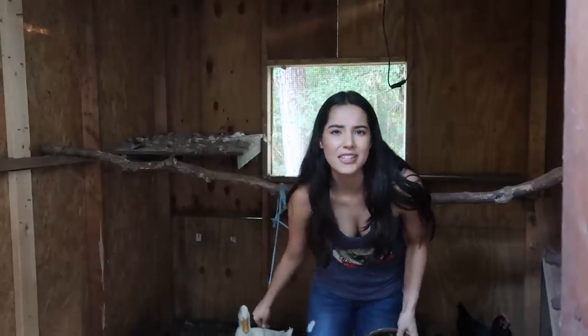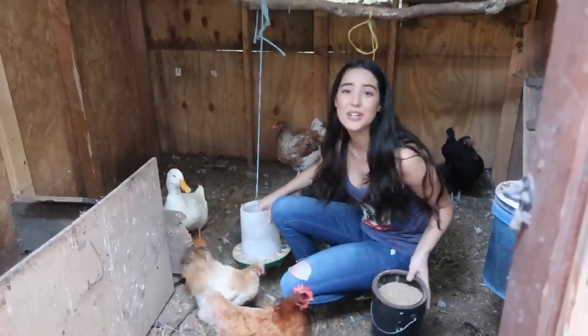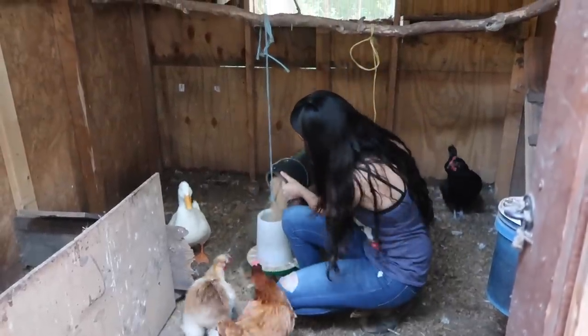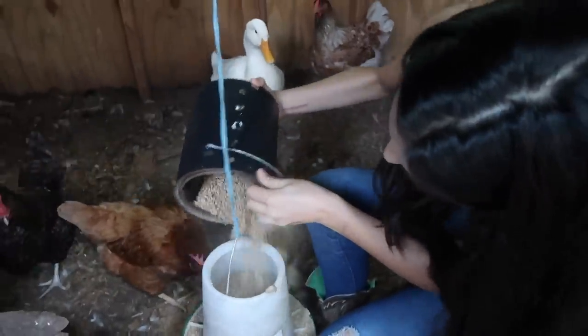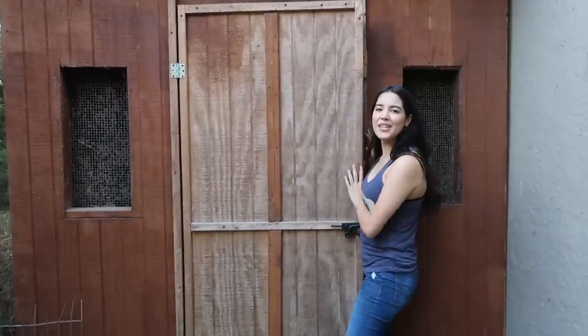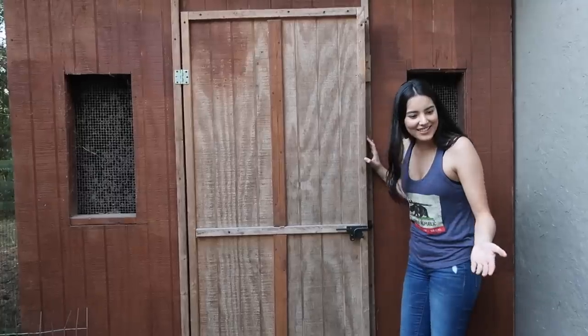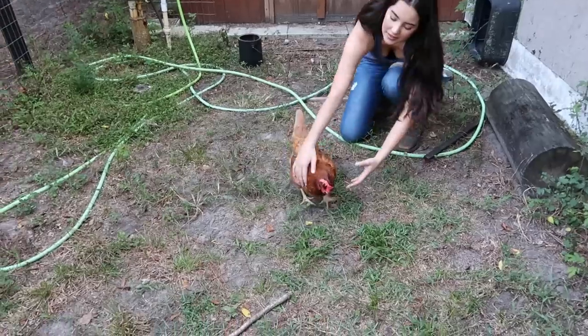This is like an automatic feeder, like it's there all the time. They have food available for them all the time. I usually shake it to get any dirty feed out of the way. I actually top off their water as well, and again they have an automatic waterer. It's just available to them all the time, so I just like to keep that full. No. We almost had an escape artist. Mel, how the heck did you get out? What the heck? I didn't even notice.